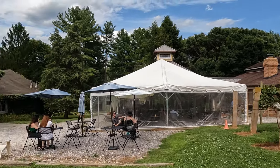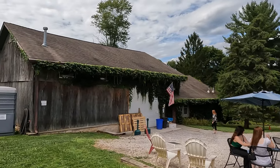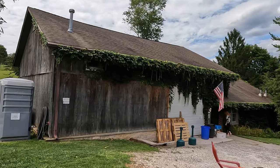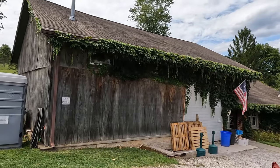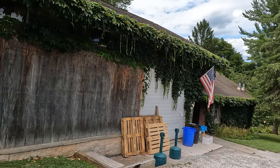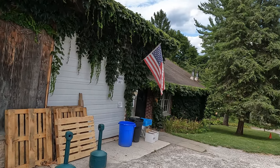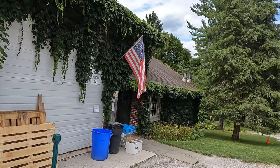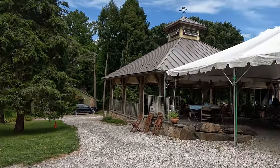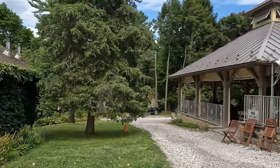Okay. I like how the vines are running on the building, like the barn. Could have been real vines. I don't know. This is really, really, really nice. We're gonna sit down, enjoy the atmosphere, drink some more, and relax. Because it is a beautiful day to be outdoors enjoying this.